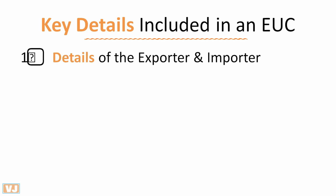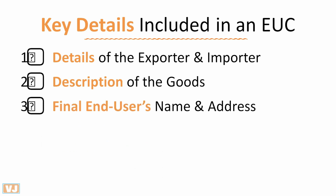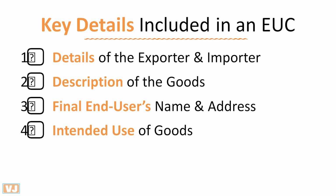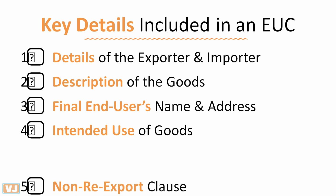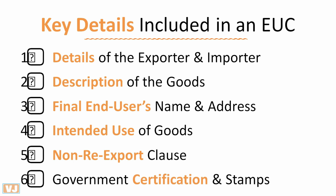Now, let us look at the key details included in an EUC. The details included are the details of the exporter and importer, which means company name, address, and contact details, and the description of the goods, which means type, quantity, and technical specifications. It also includes the final end user's name and address, like a company, or it can be a government agency receiving the goods. Also included is the intended use of goods. It can be for civilian purpose, military purpose, research purpose, or for industrial use. It also includes a no re-export clause, which means a commitment that the buyer will not re-export without approval. Then it also includes government certification and stamps, which means the official approval from the importing country.